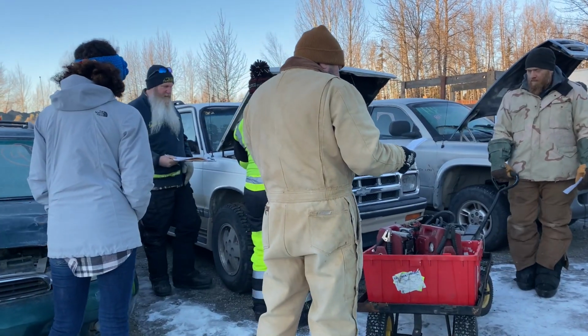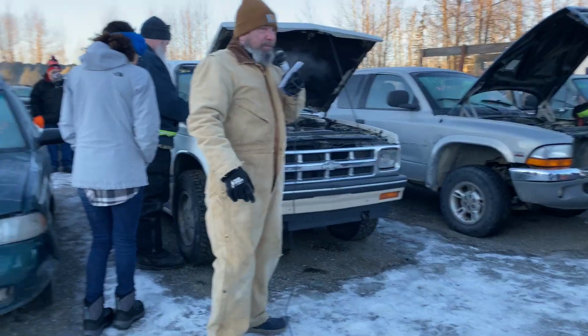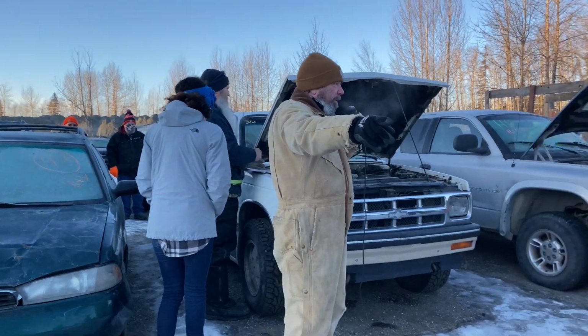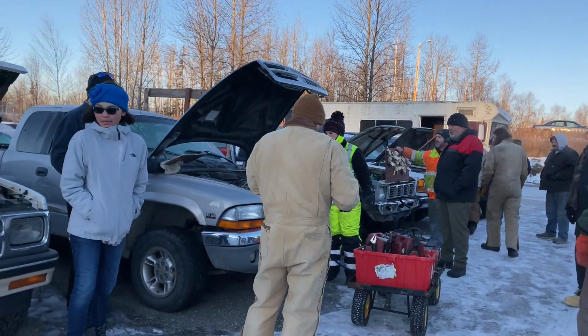Number 45, '93 Chevy Blazer. Does have the keys. There it is. Sounds like it runs all right. 450 right there, now 500. So the $500 number.